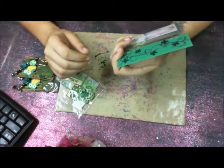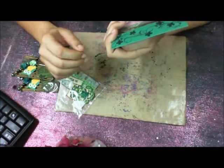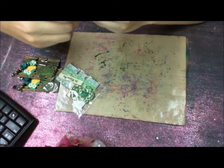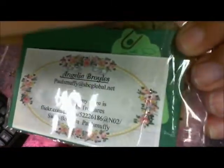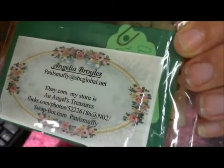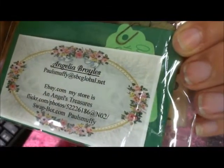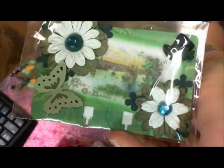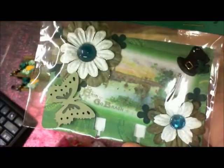So this one is by Angela Broyles. Let me make sure there's nothing on here. Okay, here's her information. There we go. Can you see that? Yay! So there's her info, and here's her card. Super cute, right? I love that background.